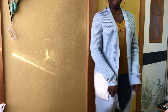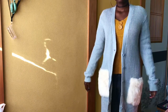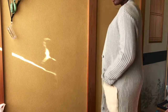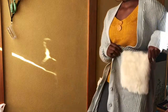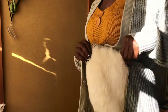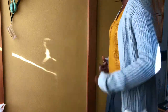This one, I got it from a store called Bershka. It's this gray coat. I don't know if you call this a coat or cardigan. But it has two fur pockets on the side, and that's the only reason why I bought this, to be honest, just because of those two fur pockets. I think it's really cute. And I've just been into gray a lot recently. Most of my clothes are gray. I love gray.